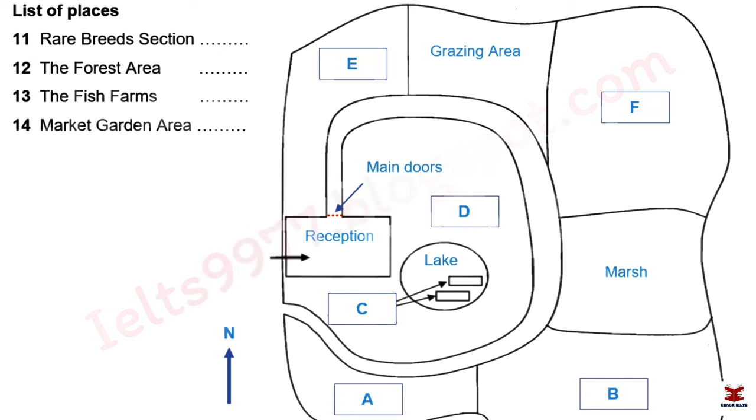In the middle of the park, this circular area, is our lake. These two small rectangular shapes here are the fish farms where we rear fish for sale. To the east of those is the marsh area, which attracts a great many migrant birds. In the southeastern corner, beyond the marsh, is our market garden area, growing vegetables and flowers.